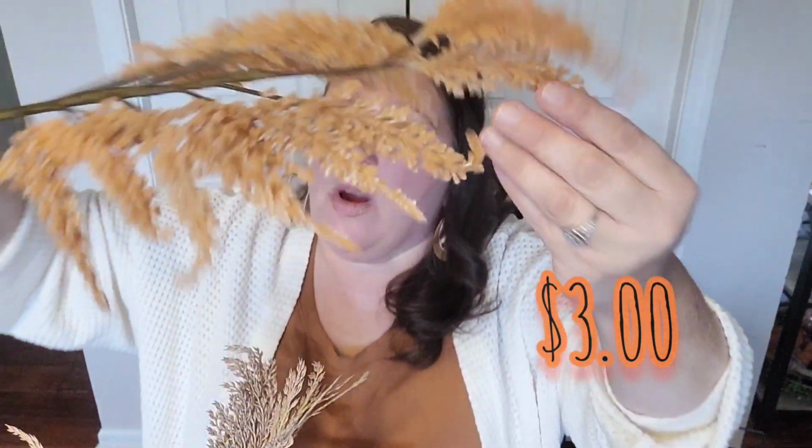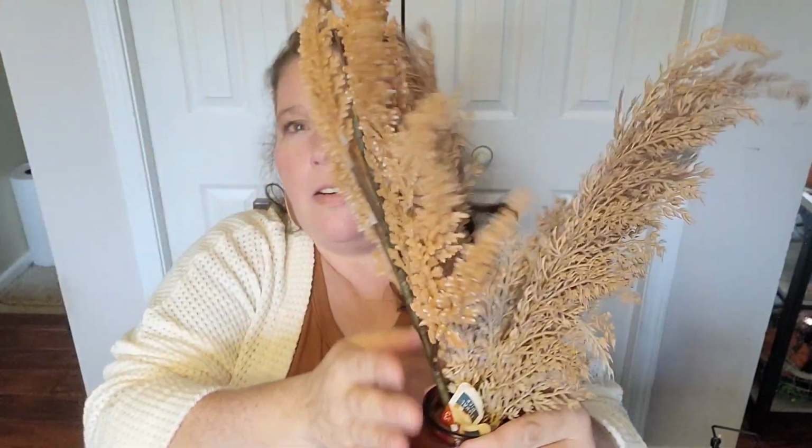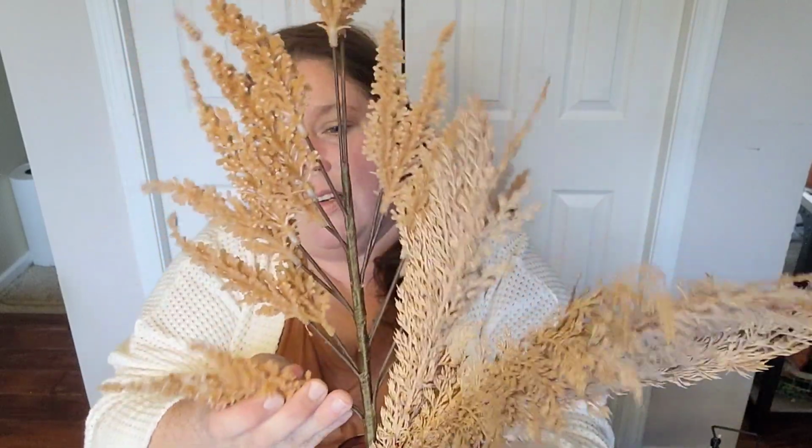Then I found these. These were $3 as well. Okay. It's really light. It's got a yellowish tint to it. But even that in the vase, and of course you can bend it the way you want it, things like that. I grabbed 2 of those as well.